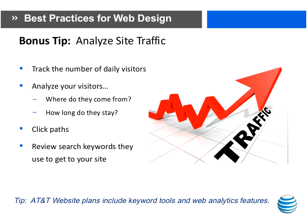So those are the 12 best practices I wanted to share as most critical for your website design. But in addition, there's a handful of other tips I wanted to quickly touch on that are going to be important for you to be aware of.